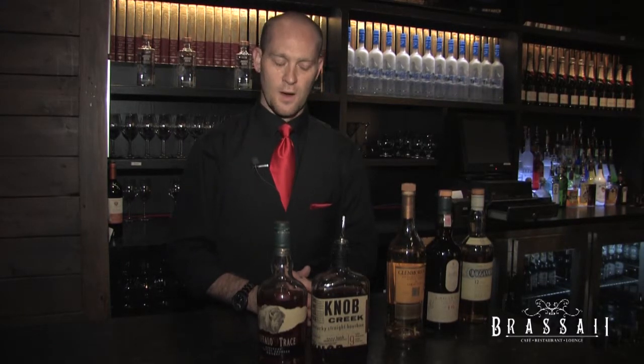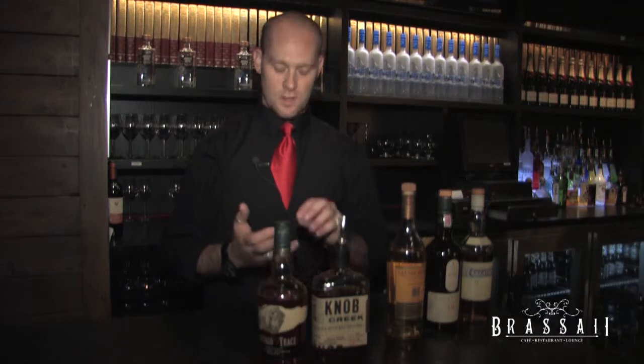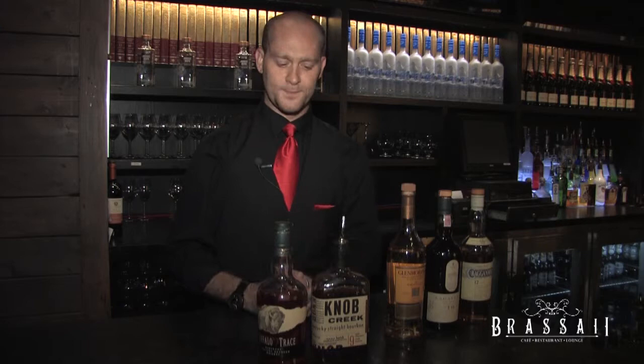With scotches, you get a lot more delicate flavors, vanilla, oak, and some gentle spices. Bourbon, because the barrel has never been used before, is a lot more intense in its flavor. You get spicier notes like clove, nutmeg. You also get some sweeter notes, vanilla, maple, and brown sugar.